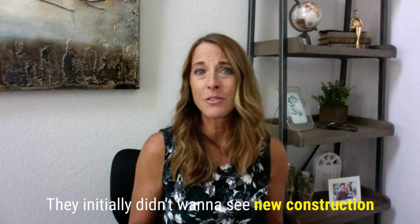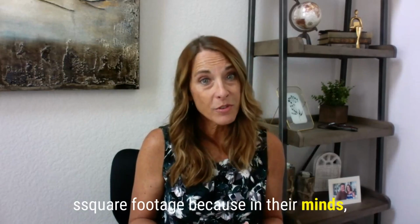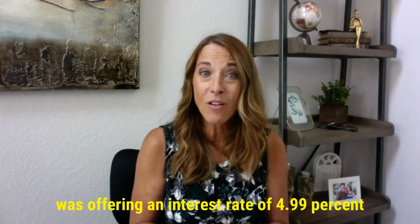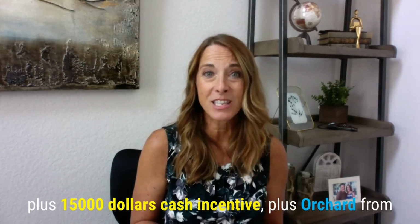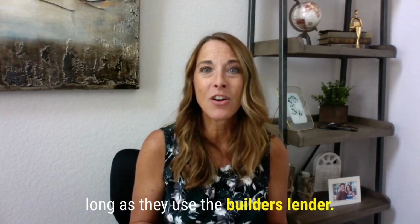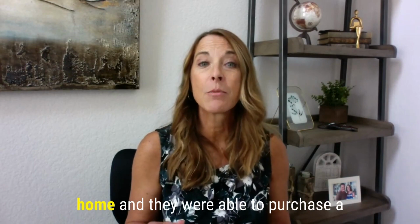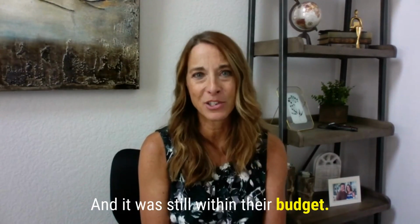They initially didn't want to see new construction because they thought they would have to settle for a much smaller home with less square footage because, in their minds, new construction was just very expensive. Well, to their surprise, the builder was offering an interest rate of 4.99% plus $15,000 cash incentive plus washer, dryer, and fridge. And the builder would pay title as long as they used the builder's lender. My clients discovered with the lower interest rate, they could afford to spend more on their home and they were able to purchase a home bigger than they had ever dreamed. And it was still within their budget.